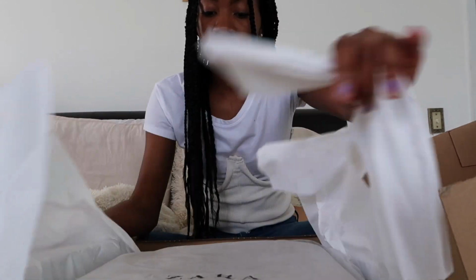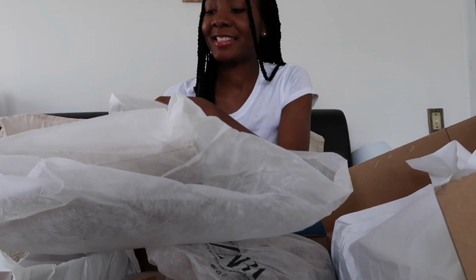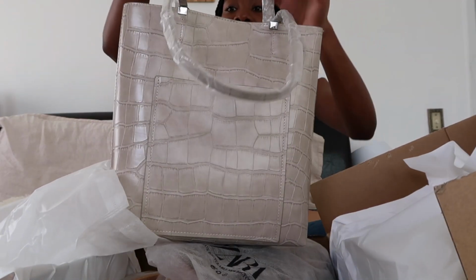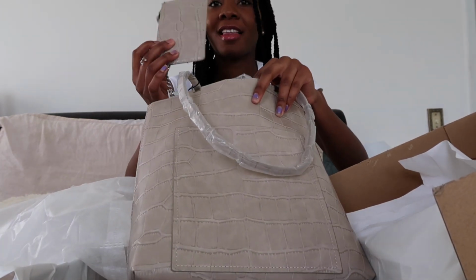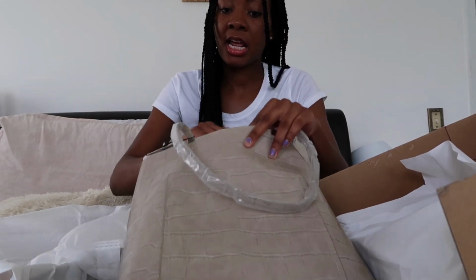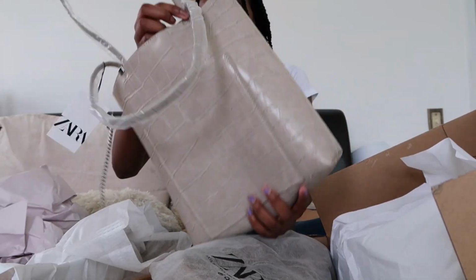Okay. Oh, this looks even better in person. I'm wearing this today. Okay, so the first thing I got was this animal print nude tote, and it comes with like a little wallet. Oh my gosh, this is so cute. It was $29.90, but I got it on sale for $17, so that's good.